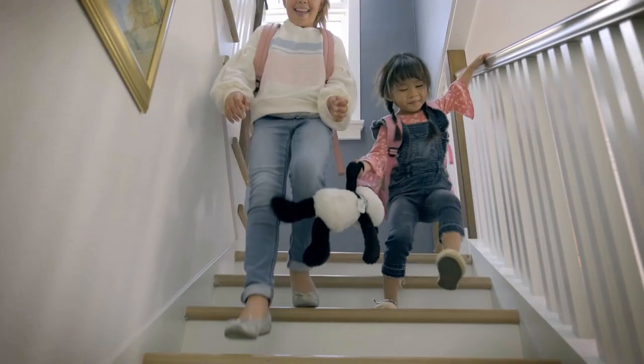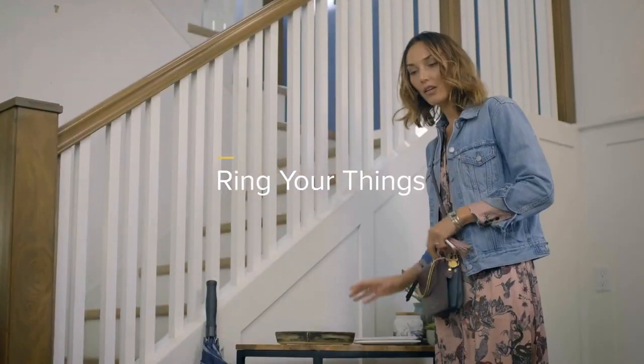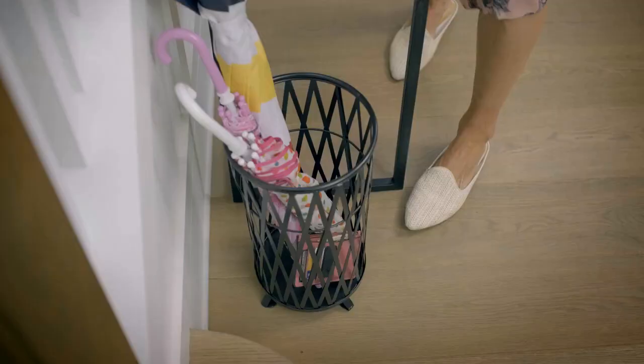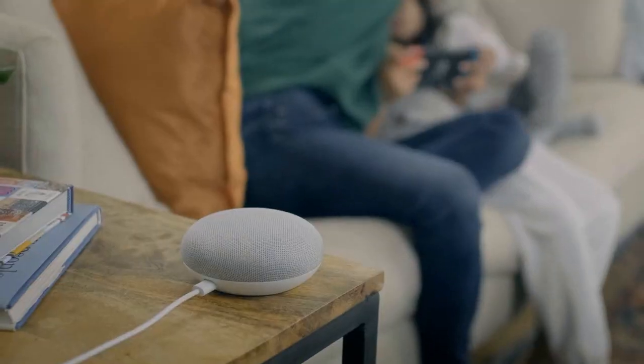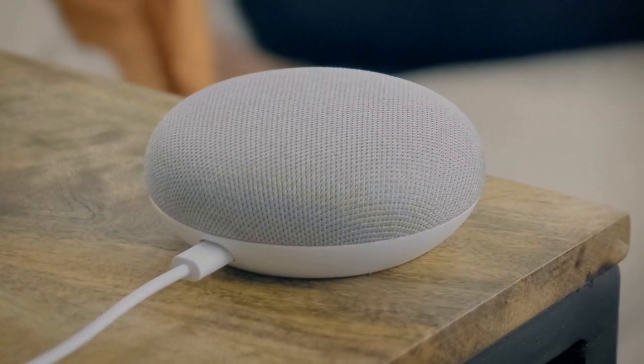Welcome to All the Ways You Can Find with Tile. When your usual things aren't where they usually are, you can just tap Find in the Tile app to make your tile ring, so you can get on with your day. Or you can just ask. Hey Google, ask Tile to ring the remote. Sure, locating the remote.